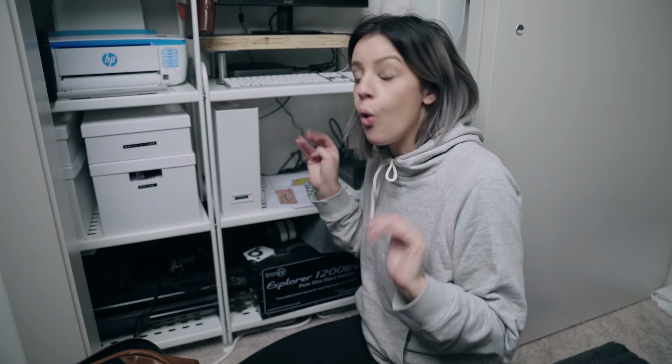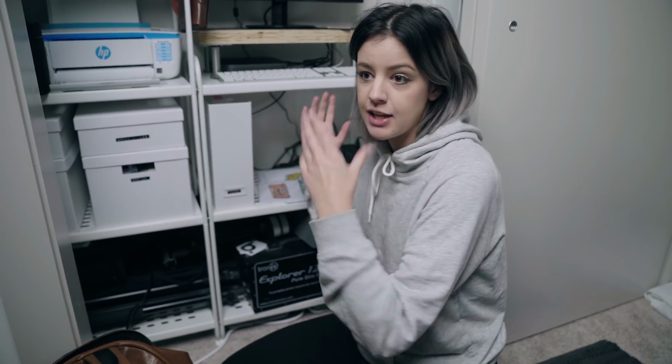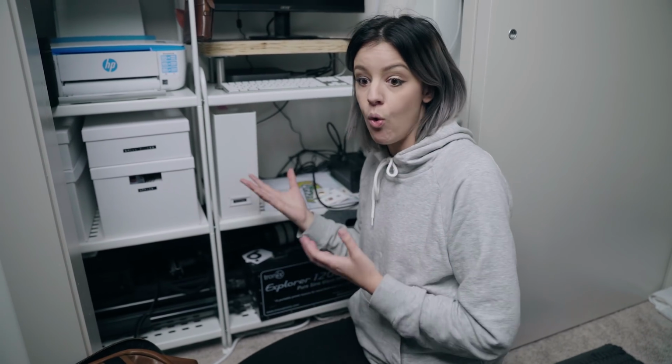Jesus! So what I decided to do was create kind of like a server networking area for the old files that I don't need access to all the time, but they're here at the ready if I want to come over and export a photo or if I need access to old video clips.